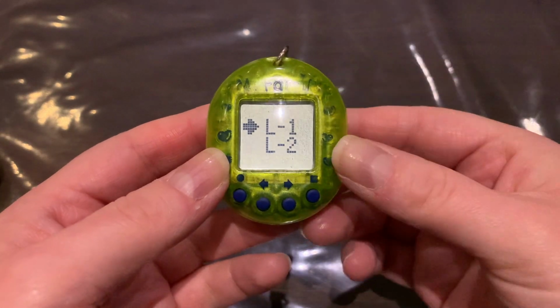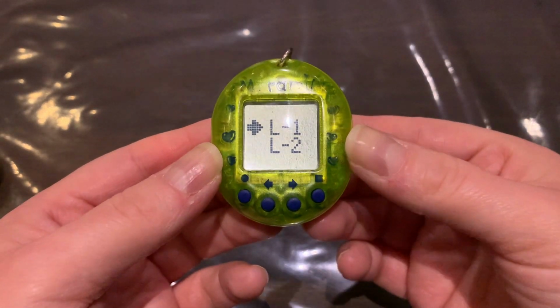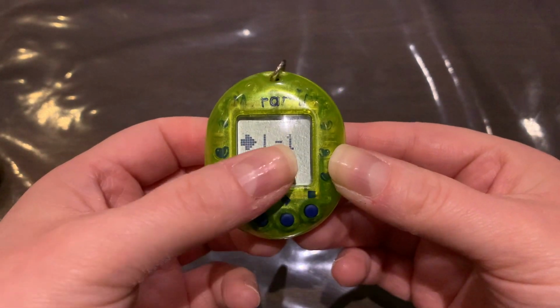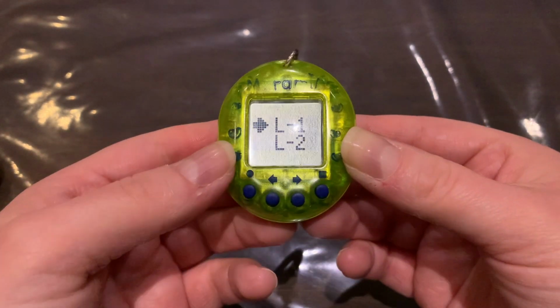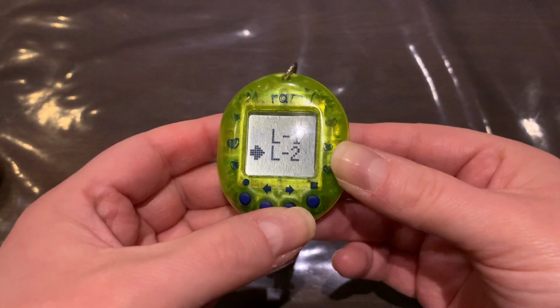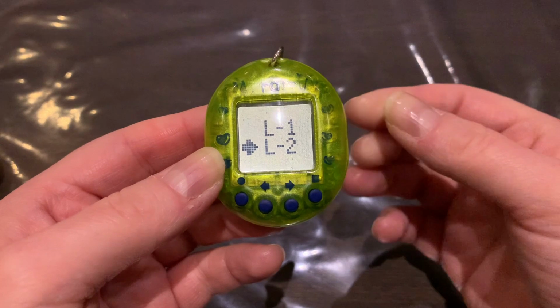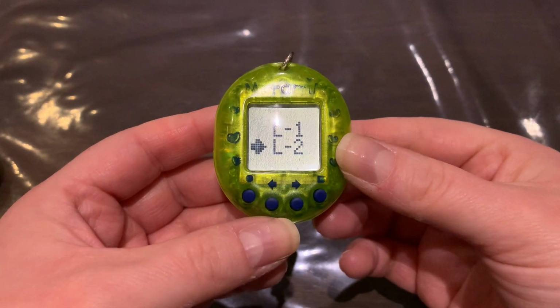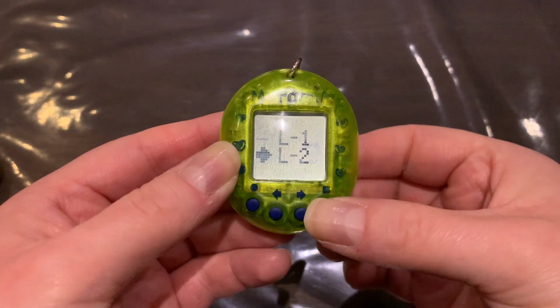But this one is so much fun because you have 2 options. You can either choose game L1 or L2. L1 is where you just raise a baby and only a baby, while L2 is where you raise the entire family: mom, dad, and the baby. So let's go ahead and choose number 2.